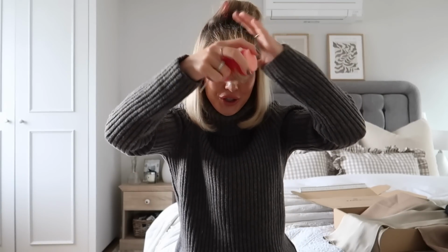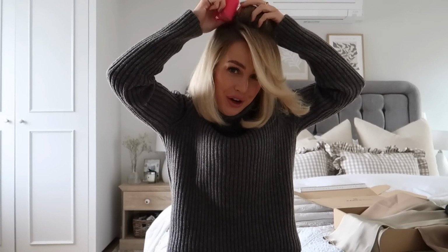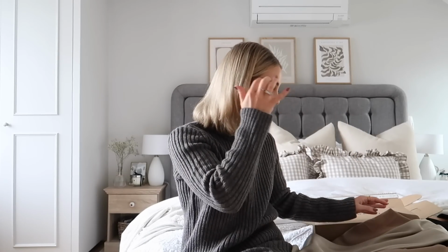Okay, let me take these rollers out and then I'm going to show you what I've had in from Farfetch. I look crazy. Okay, that will do. So I'm going to show you what I've recently got in. One of these items you would have probably seen already. I mean, I completely wear it to death.